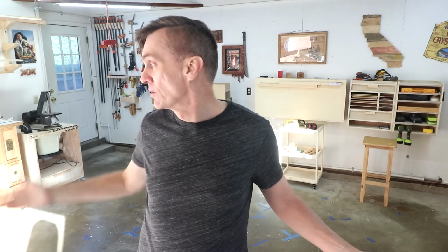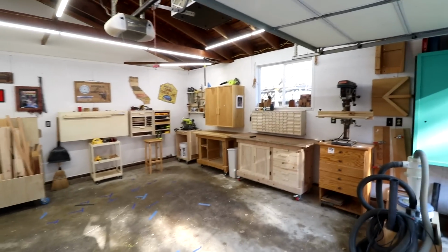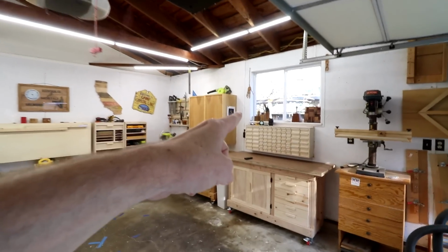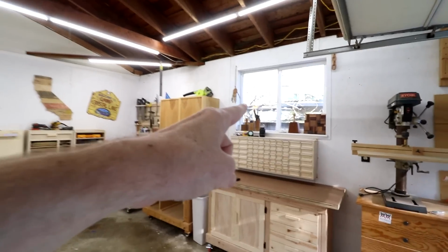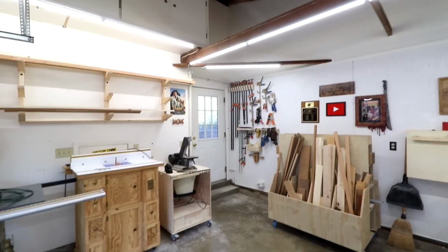So what I want to do is walk you through my current arrangement and show you all 14 shop projects that are in the Weekend Workshop course. My main organization goal is to arrange tools in zones so that I'm not making a lot of wasted steps back and forth. One of the things I love about this shop is that there's lots of natural light. In addition to the garage door, I've got this window which I installed years ago, and then I've got this door that also lets in a lot of light.